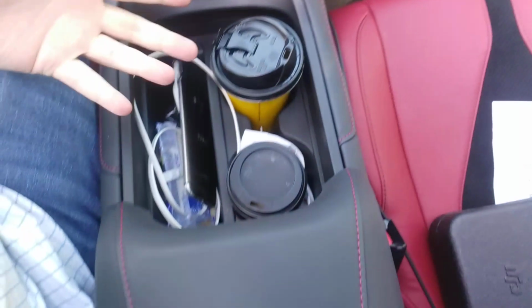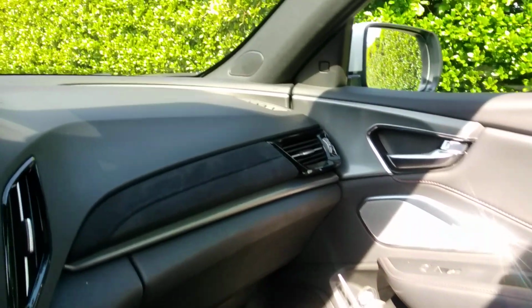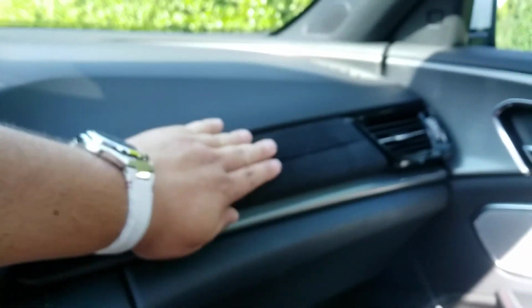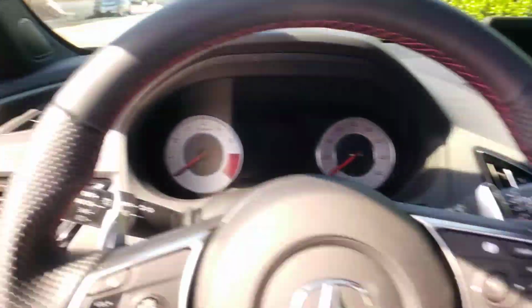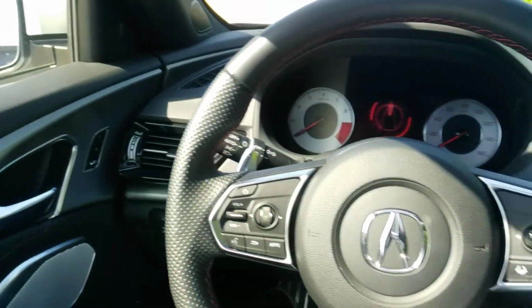So I obviously had a long drive last night, so excuse the mess, but I definitely used this vehicle. I love the suede touch here. If you got the advanced package, I think this is going to be a wood trim. So this is not the luxury version, this is more the sporty version. Let's close this door. It has interesting touches in here.